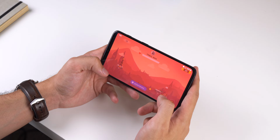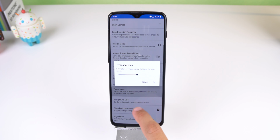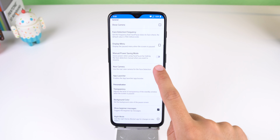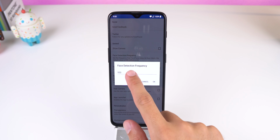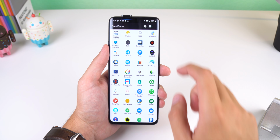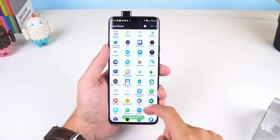Within the settings, you can do a ton of things such as customize the standby screen, use the rear camera for face detection, which I'm not sure why you would do that, specify how often the camera should check if you have turned away, and more. Just keep in mind that this can impact your battery life, and it's not very convenient for a pop-up selfie camera like on the OnePlus 7 Pro.